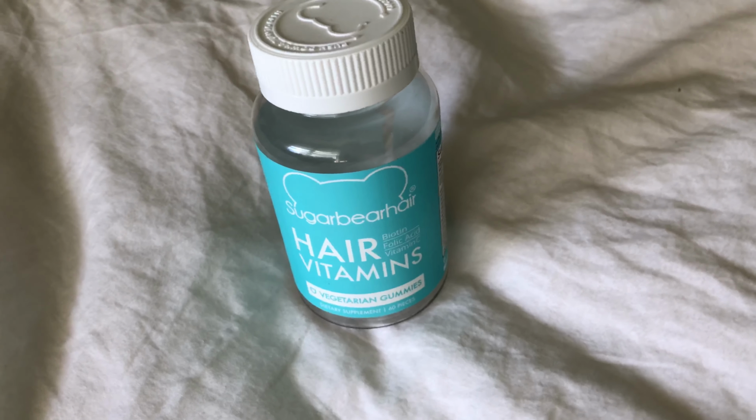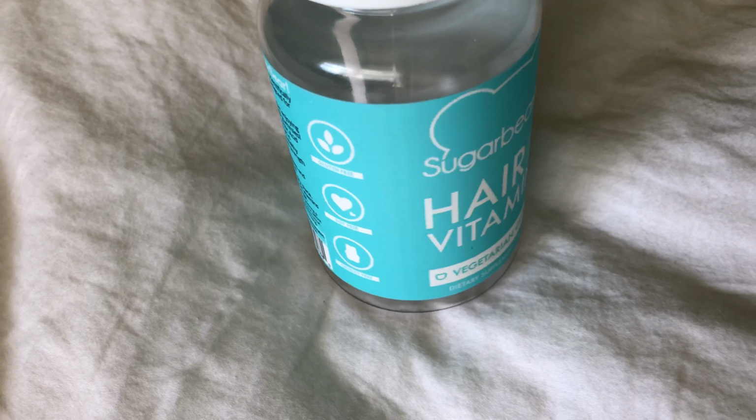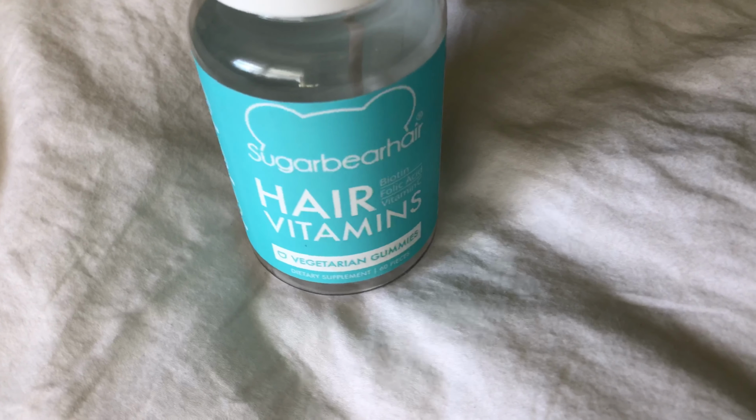So we're gonna start with hair, and the first thing I want to share are these Sugar Bear hair vitamins. They are vegan, soy-free, gluten-free, and cruelty-free. They come with 60 pieces, so it's basically a 30-day supply. I challenged myself for the month of June to go through the whole bottle and see my progress, and I definitely do believe that they work. I've seen an increase in growth of my hair and my nails. They're definitely longer and they're stronger.